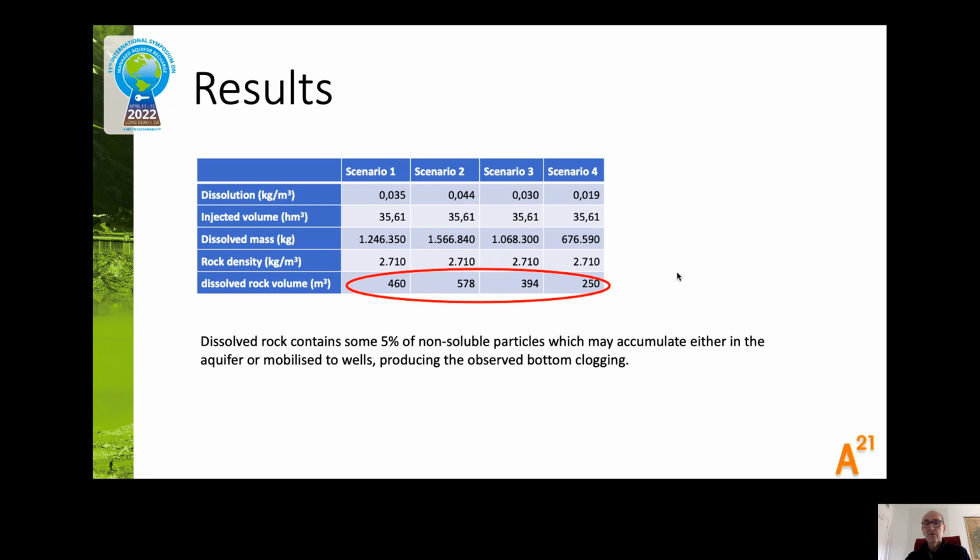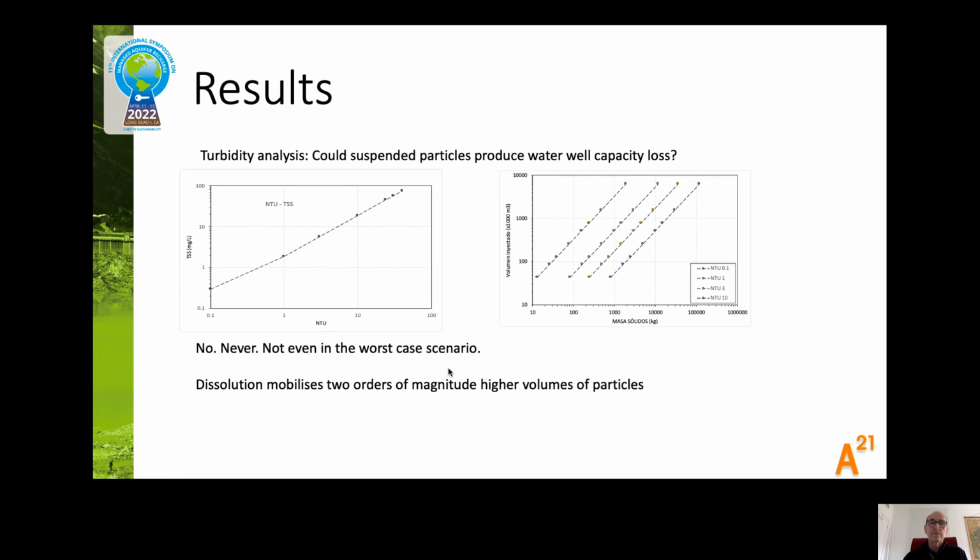But in fact, if we consider that there is a percentage of non-soluble particles in this aquifer, and these particles may be released from the matrix, they accumulate both in the aquifer and in the wells. So if they accumulate preferentially in the wells, they could produce the observed bottom clogging. So it's not such good news.